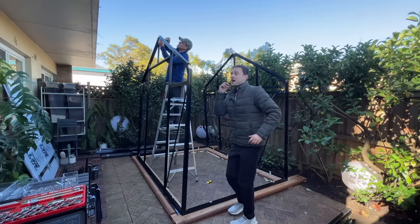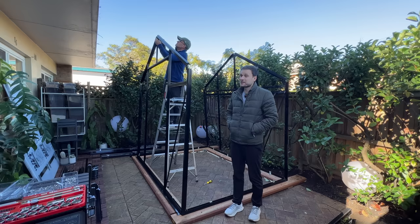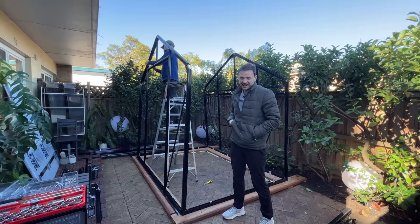We were probably like what? Took maybe a quarter of the time for the front that we did for the back. Yeah, so we're definitely learning. But yeah, there's a lot of pieces. I'm just trying to get over the fact that there's so many pieces.